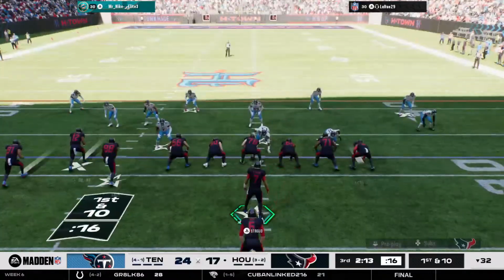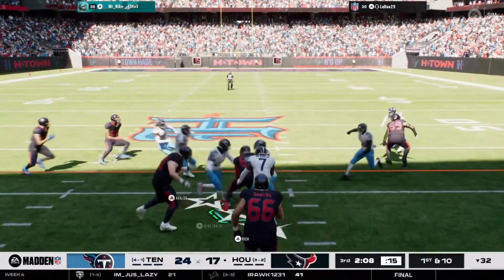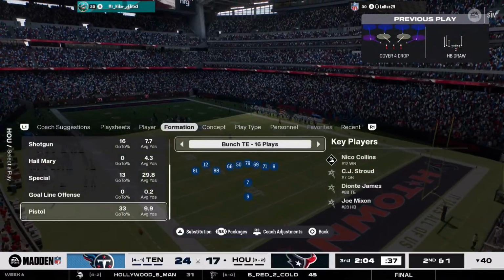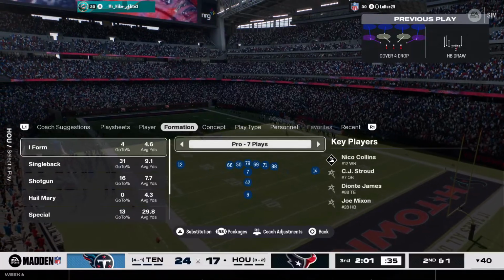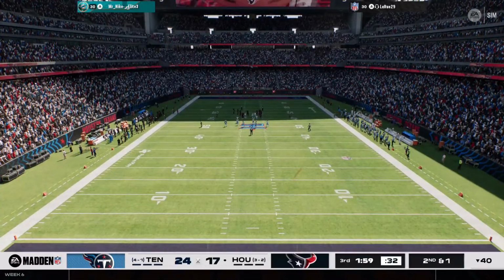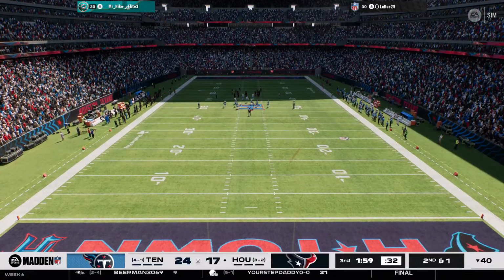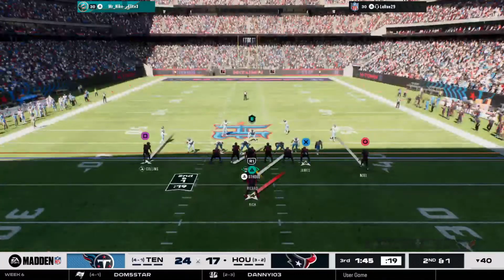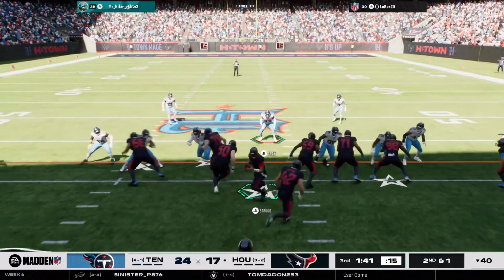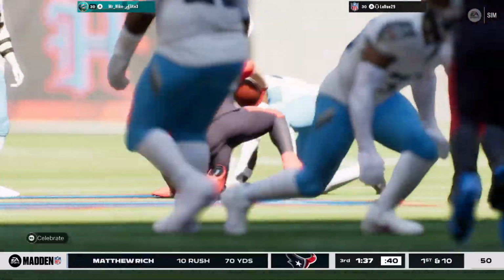Here we go. And good blocking up front, paving the way for a gain of 8 on the ground. It's a gain of 9. Brings up 2nd and a yard. Ball on the 40 now. Here's 2nd down and a yard. They'll stick with him again. Good running there. Getting close to midfield.